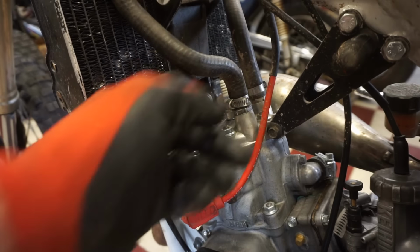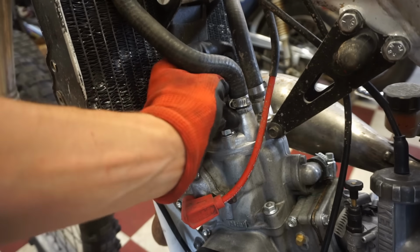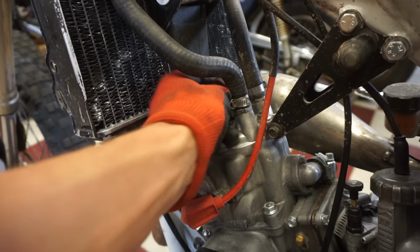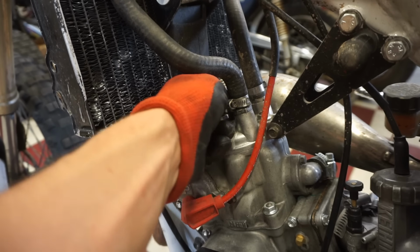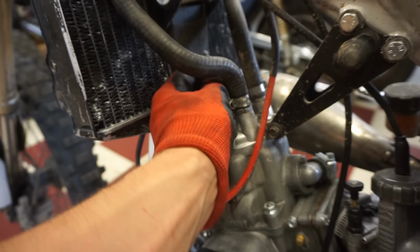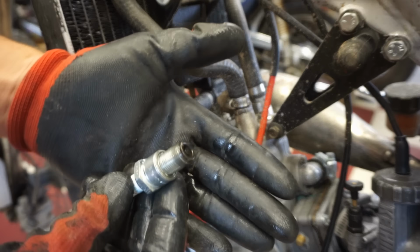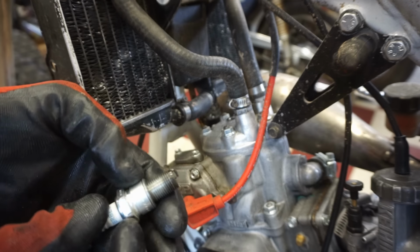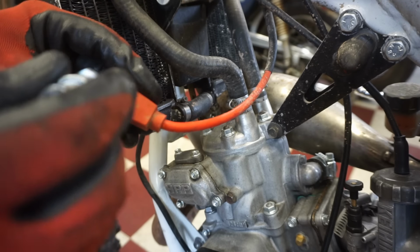Get this plug out of here. BR8EG. If this has spark, it's gotta be a compression problem. Almost has to be. This is getting too much fuel. Spark plug is wet with a lot of fuel, so it might be flooding it out, having that choke left on, or stuck on, I should say. Let's just see if she has spark here.